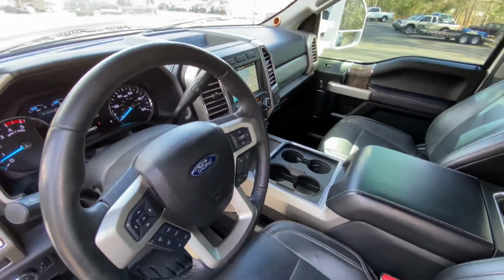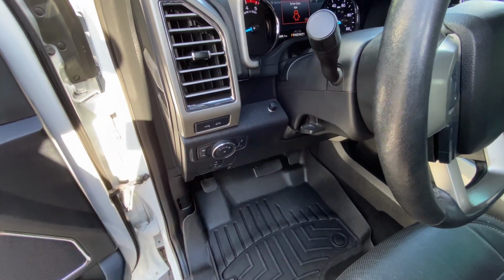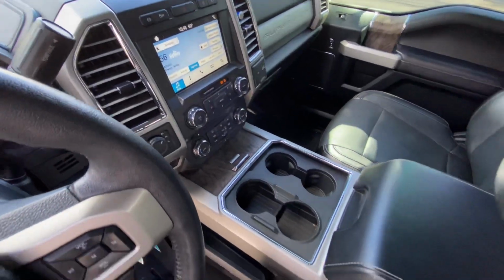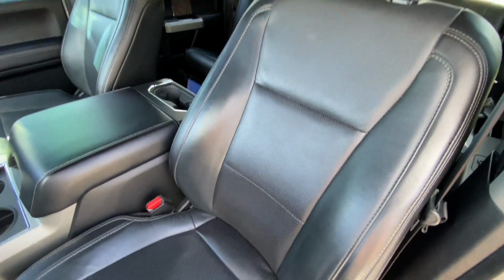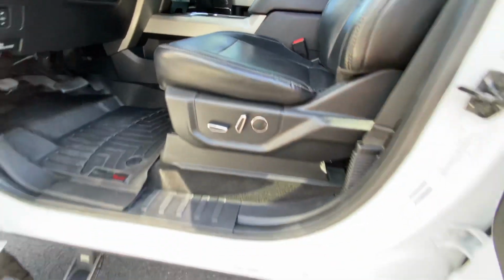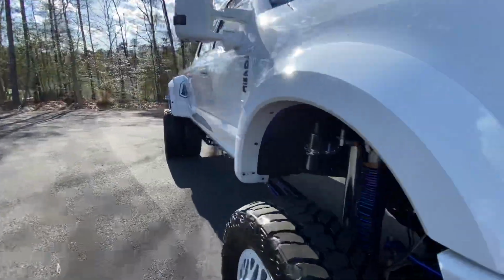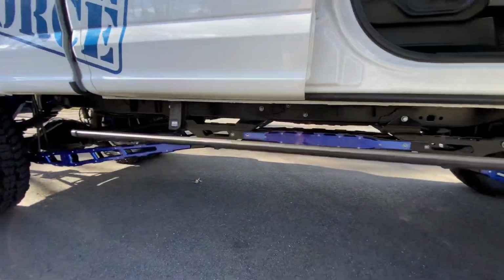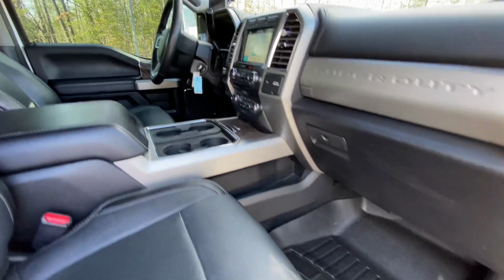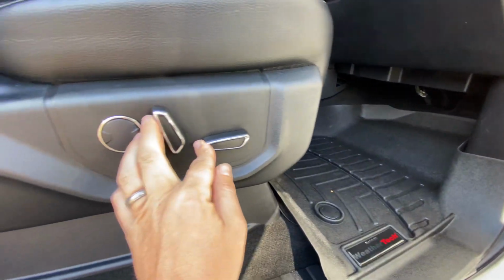Inside is perfect. Got your base knob. I'll show you the sound system here in a moment. LEDs for your spotlights for your mirrors. Got your Edge tuner up here as well. Non-smoker, leather is in perfect condition. Literally as new as you can get.